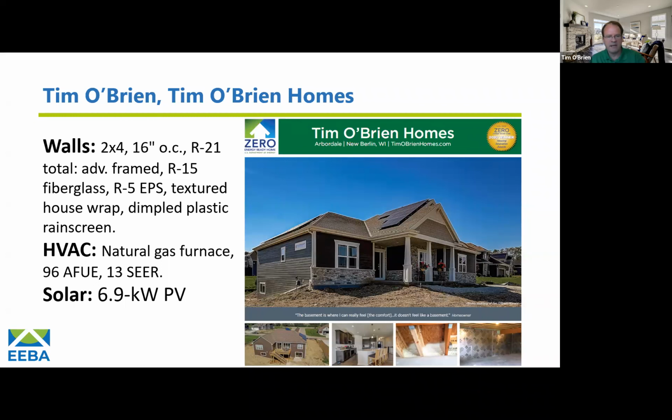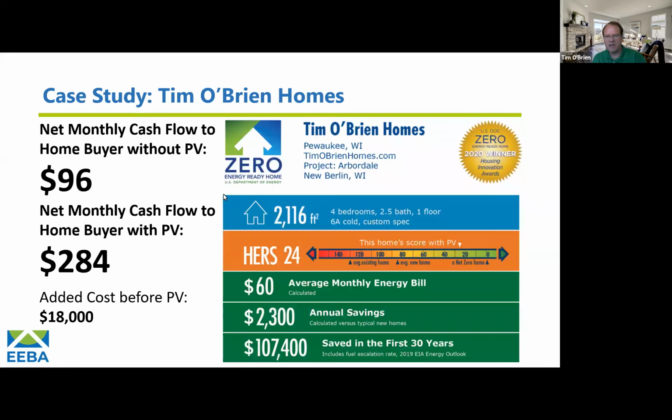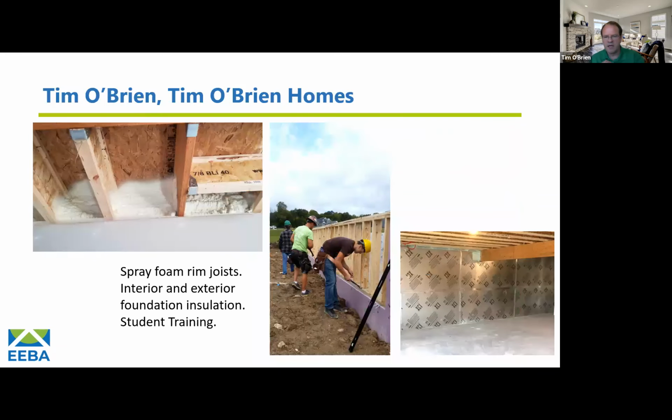I want to go to the next slide, Nancy. With this one here, we got a HERS score of 24. It's about a 2,100 square foot home. What's interesting about this home, Nancy, if you go to the next slide, is that we actually worked with a local high school to build this home.